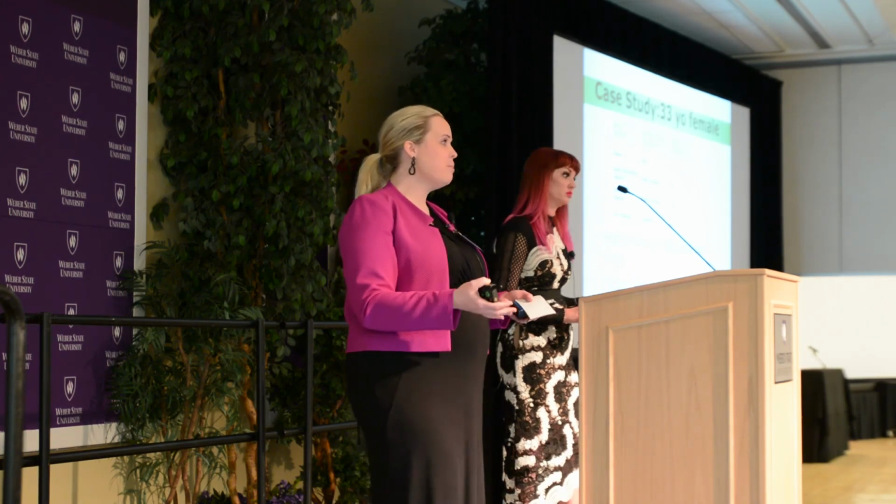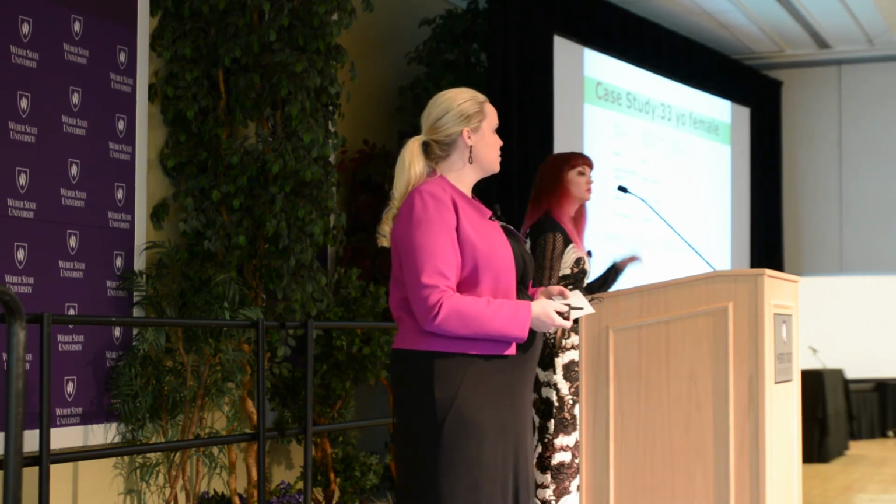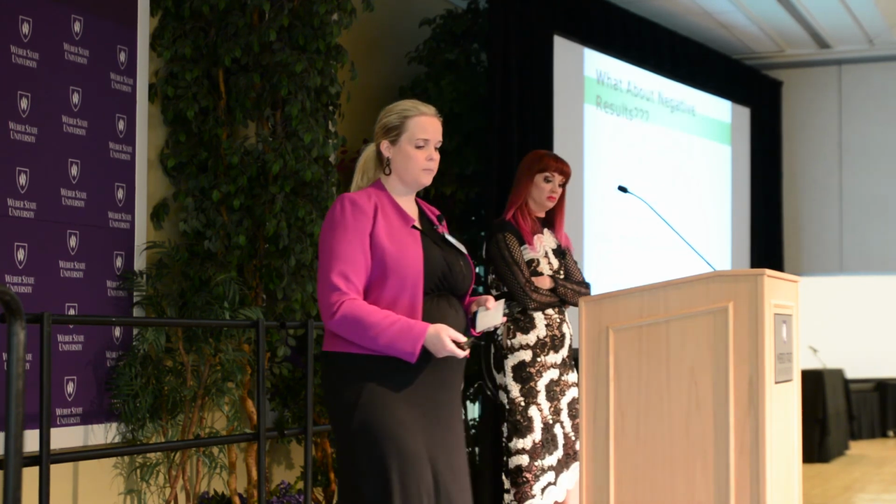But it just goes to show why panel testing is important, because had we just BRCA tested her, she would have been negative. Had she just got Lynch tested, we would have missed her CHEK2 mutation, which increases her risk of breast cancer, and she needs breast MRIs as well as mammograms every year. We would have missed that. Now again, based on family history, she probably needs that anyway, we'll talk about that in a minute. But that's why panel testing is so important.